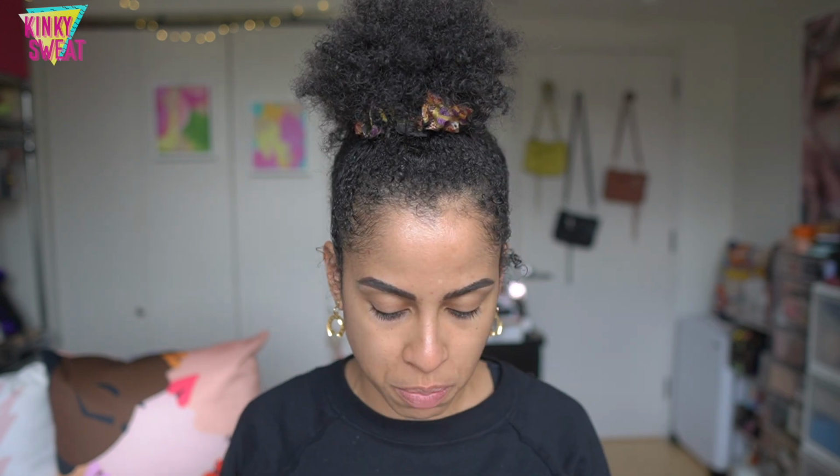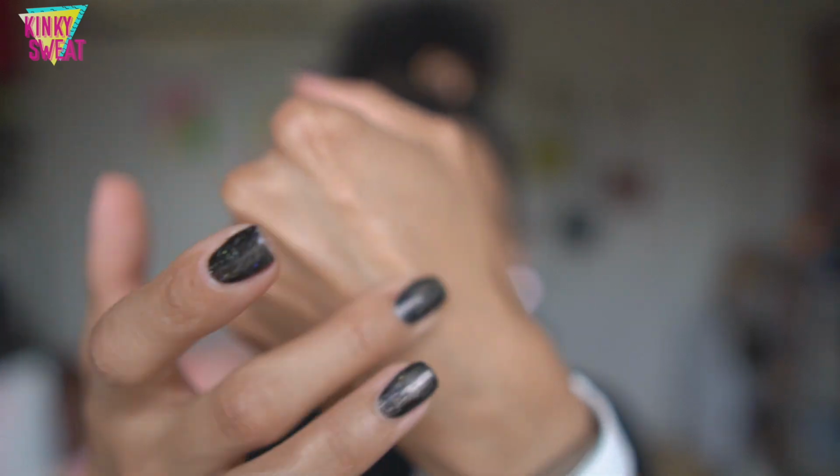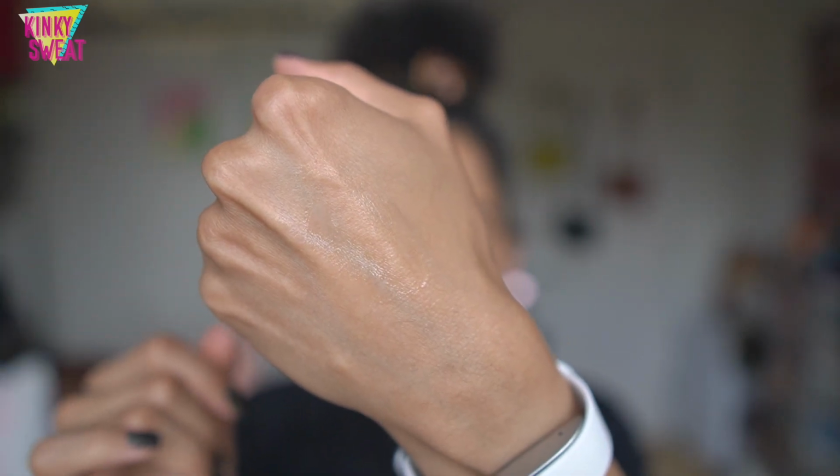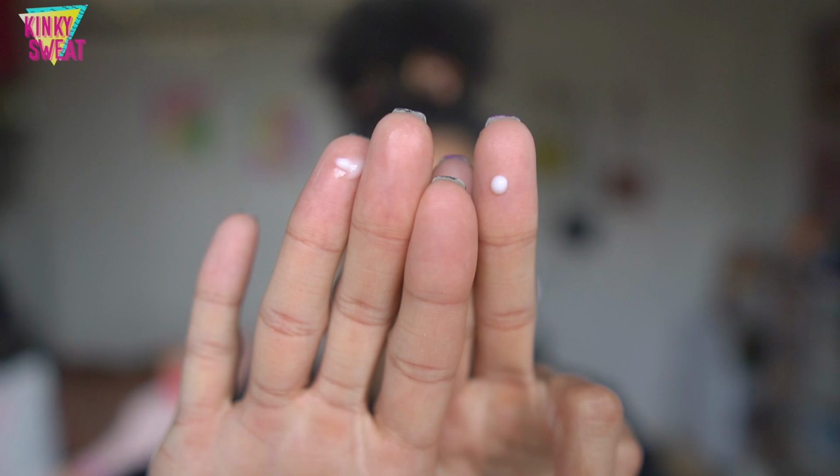I do find though this product is very lightweight in nature, but the perfect texture to apply on your under eyes. It doesn't feel goopy, it doesn't feel heavy, it lays beautifully under my concealer, and it gives me the right amount of moisturization that I think is optimal for your makeup or just to have on its own. I like to apply this not only on my under eyes, but all over my orbital eye area. So I'll take about this much, and then I just go right over.